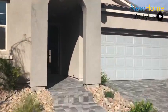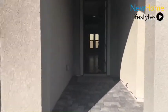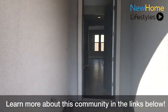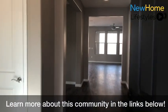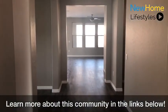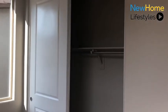As we walk up to our Silver Creek floor plan, this home is 1828 square feet and features 2 bedrooms, 2 bathrooms, and a den. As you can see, we have larger, wider hallways to give it a more open feel as you first approach the home. Bedroom 2 in the front of the home, with spacious closet. Comes complete with a ceiling fan wire.